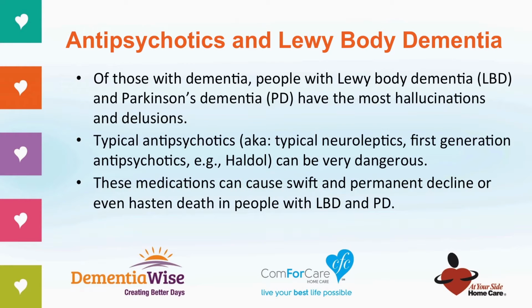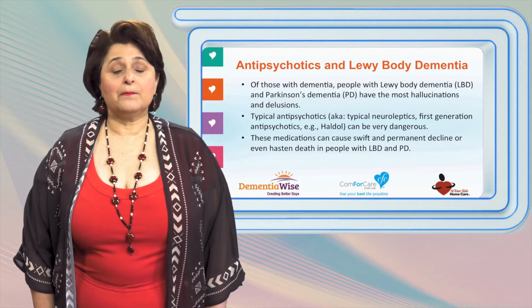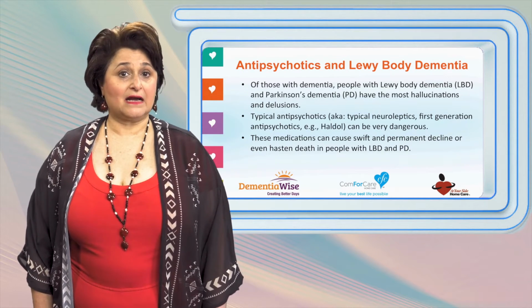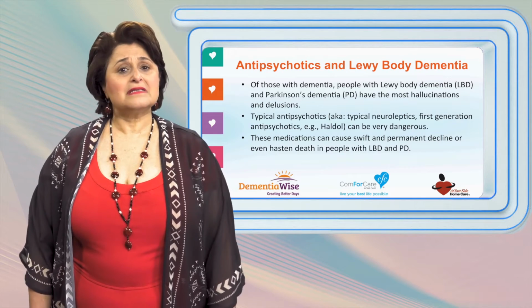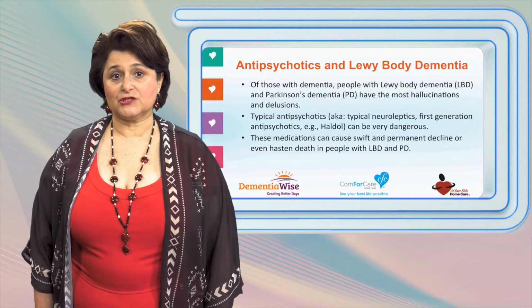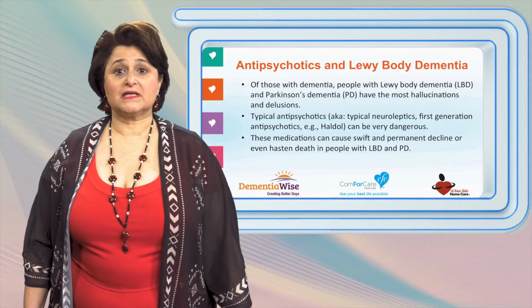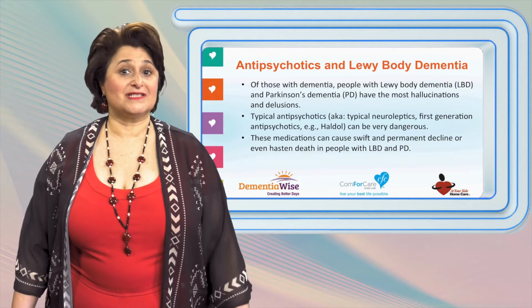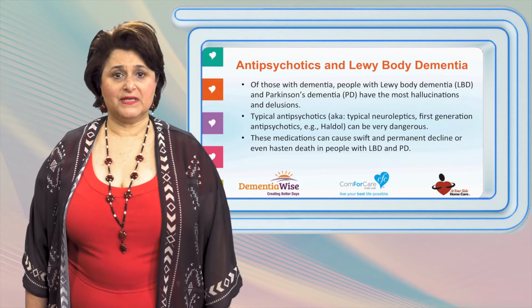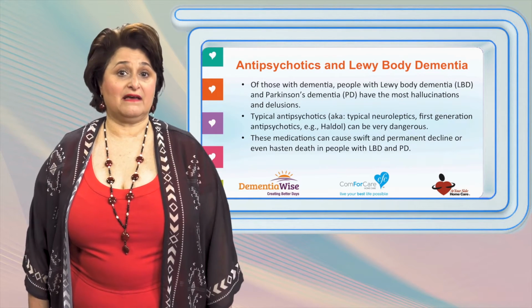I need to give some special warnings about antipsychotic drugs where there's Lewy body or Parkinson's dementia. These are the people who have the most hallucinations and delusions and are most likely to be prescribed antipsychotic medications. However, some of these medications are extremely dangerous for people with Lewy body and Parkinson's dementia. The typical antipsychotics, also called typical neuroleptics or first-generation antipsychotics such as Haldol, are very dangerous for them. These medications can cause swift and permanent decline and even hasten death.